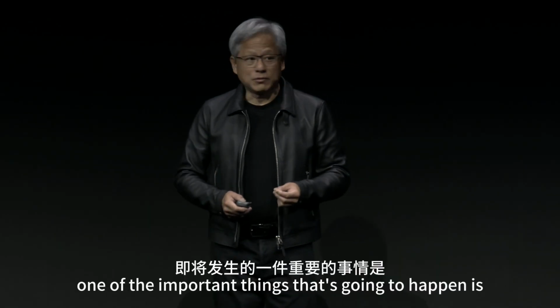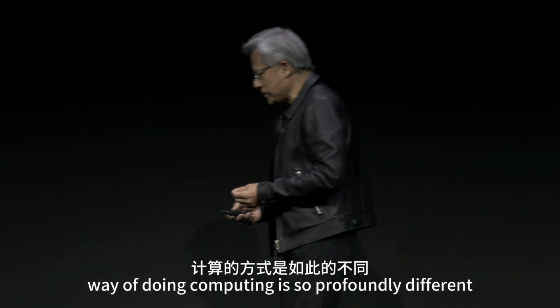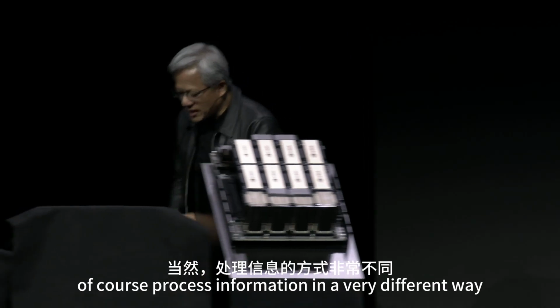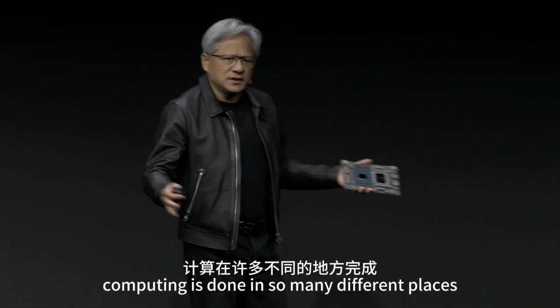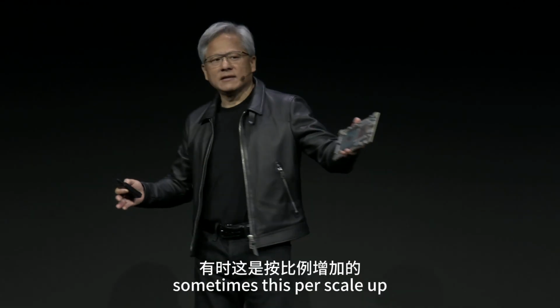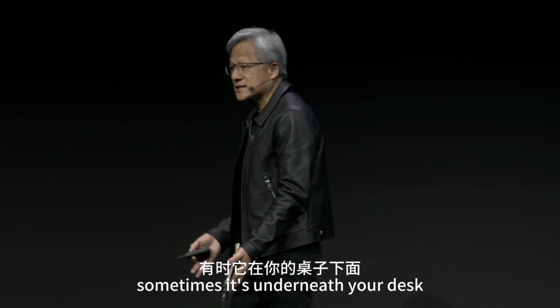Well, one of the important things that's going to happen is this application space, this new way of doing computing, is so profoundly different that the computer will be reinvented. The computer itself will, of course, process information in a very different way. And we need a new processor. The computers in the world, computing is done in so many different places. And sometimes they're used for training, sometimes they're used for inference, sometimes they're in the cloud, sometimes it's for scale up, sometimes it's for scale out, sometimes it's for enterprise, sometimes it's underneath your desk in your workstation.